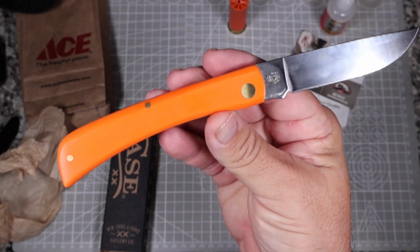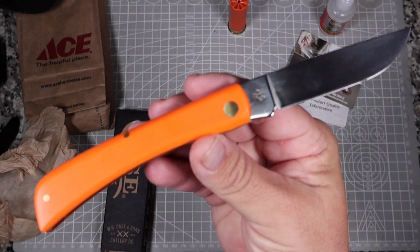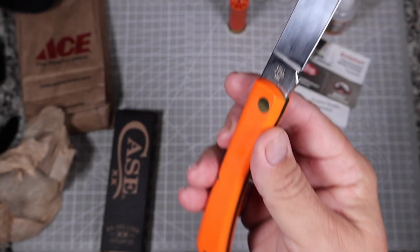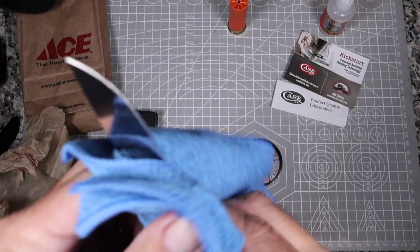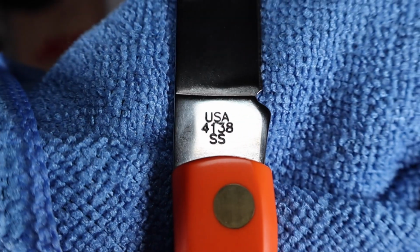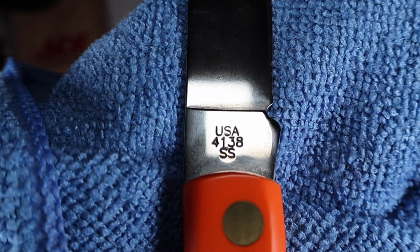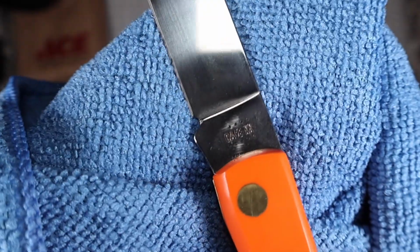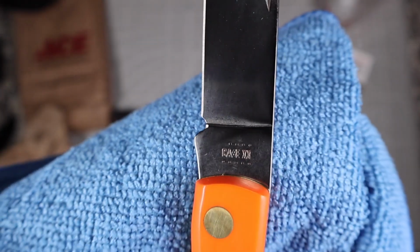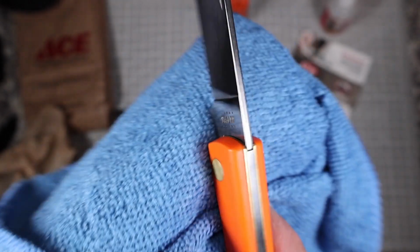It's a good shape. And I think it's just super cool. They did a nice job on the blade. Look how nice and polished it is. And let's wipe it off here. Take a look at the tang stamps. USA 4138 stainless steel on that side. Look how nice and clean that stamp is. And then the case XX on the back. Nice and clean. Good job. The polishing job's real nice on it. The nail nick is nice and defined.